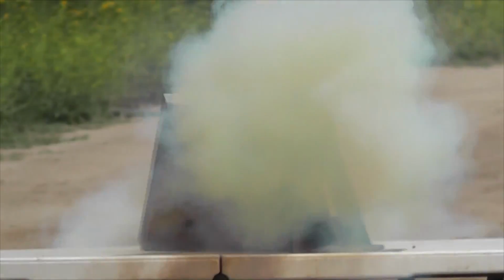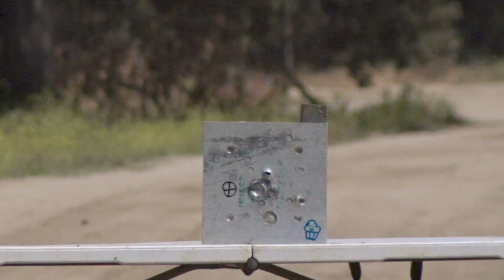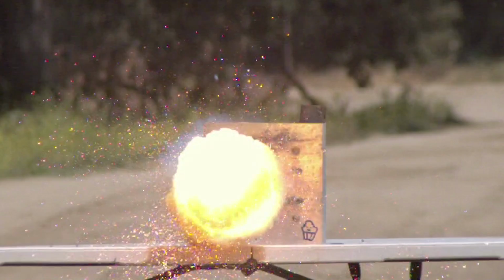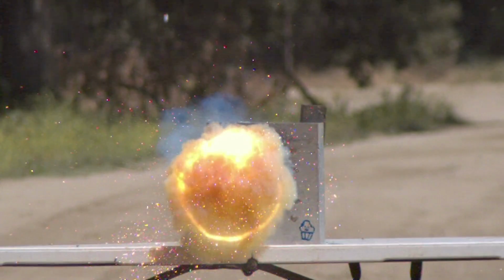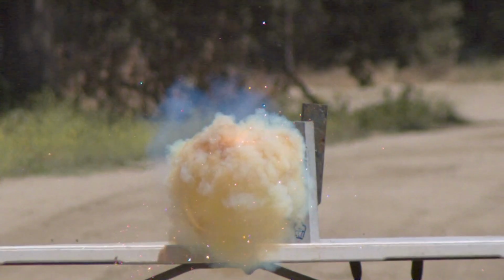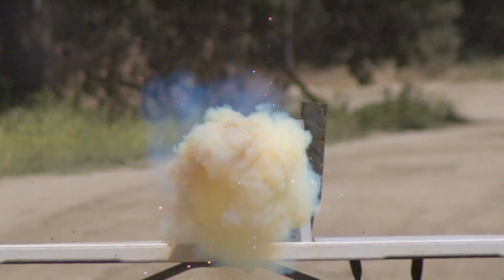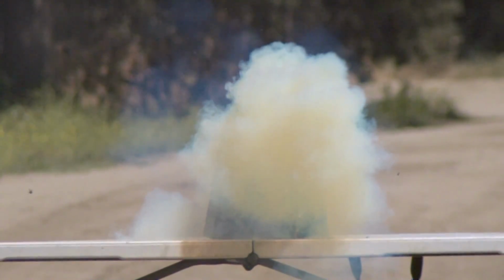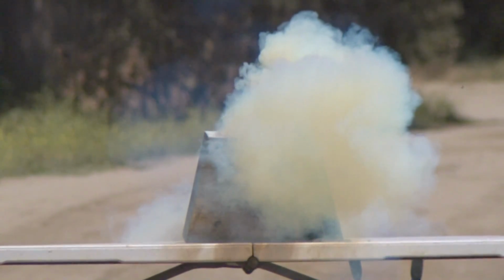Now, remarkably, every round that we shot of this old Finnish ammo functioned perfectly. And in quite a few of the tests, you'll see this very distinctive fire ring, which is kind of a surprise to see. But as far as old ammo goes, it's probably better that you save it as a collectible than to go out and shoot it.